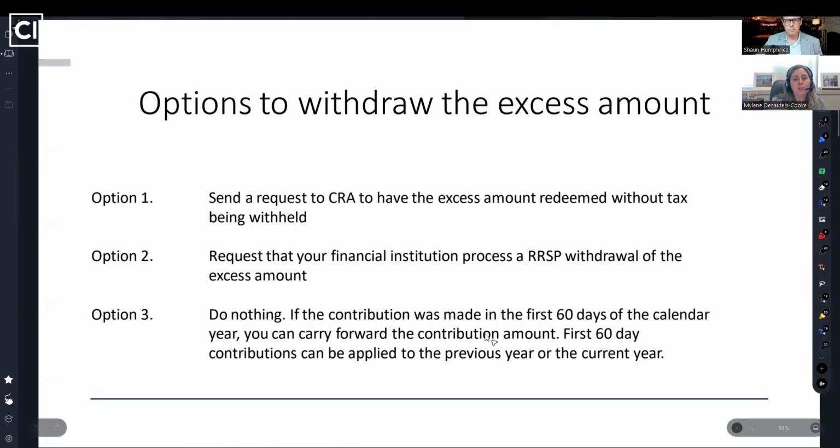So any contributions made in the first 60 days can be applied for the previous year's contribution limit or the current year's contribution limit. So if you've gone, oh no, I've put in more in my first 60 days, my limit was 5,000 and I've added an extra 2,000, no worries, because you can apply that 2,000 to the current year's contribution. So you will likely have accumulated more RSP room that you can apply it against, depending on the fact that you are working on a year-by-year basis.